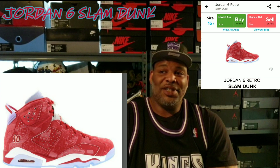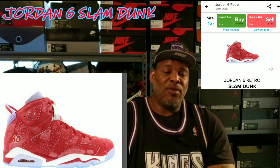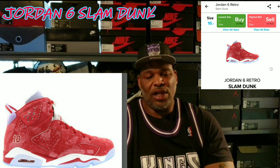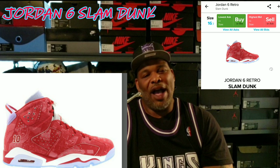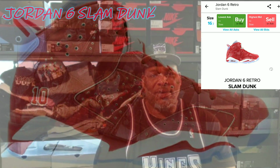Coming up right now, the Jordan 6 Slam Dunk. This was a dope release. I don't even know when it came out. It was an all red, white, you know, clear sole. It had a little graphic on it. I don't even know what the graphic is for. Slam Dunk contest? I don't know what it was for. The shoe looks pretty dope.